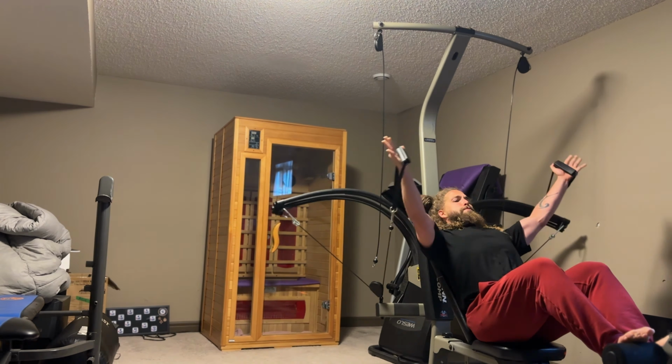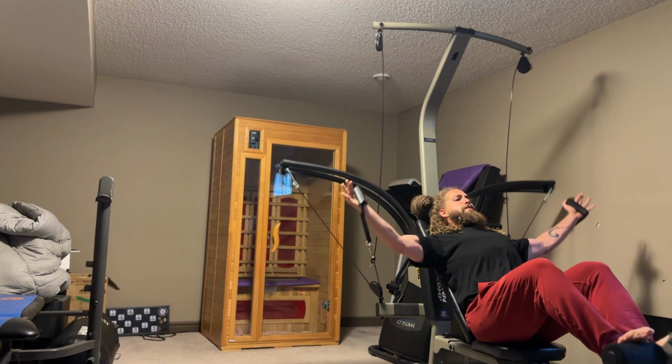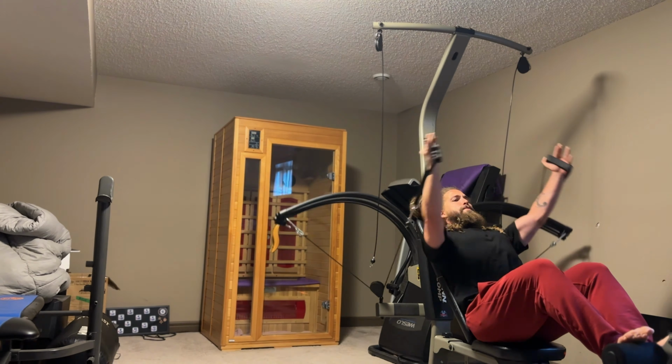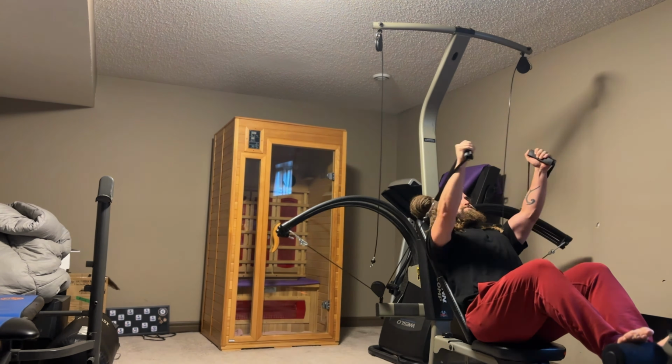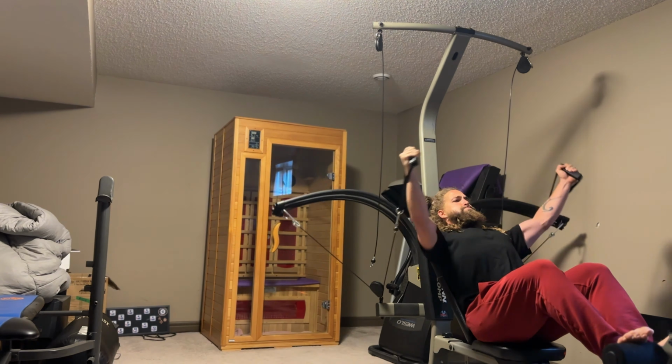Same thing here. We just hit some incline flies. I've been really liking these. These seem to be really helping with the development of my upper chest. I've noticed a difference in them. Feeling super good. You can see my biceps, just how lean I'm getting even in these flies. You know what I'm saying?